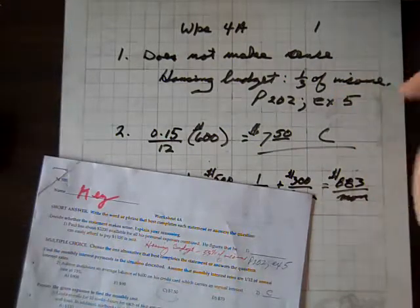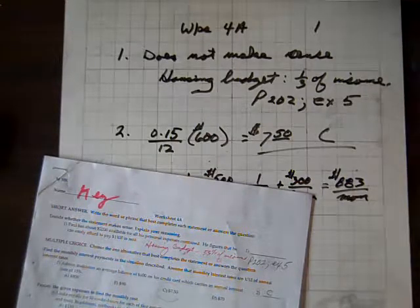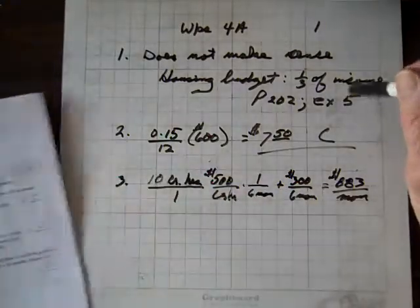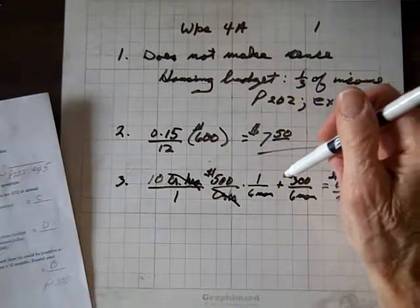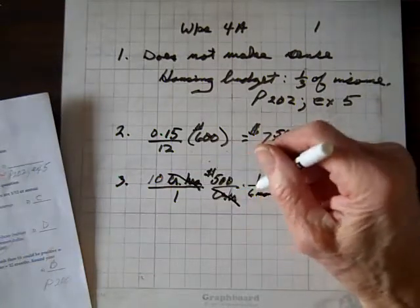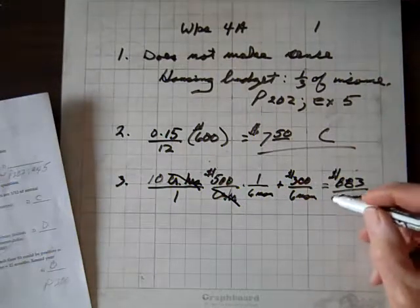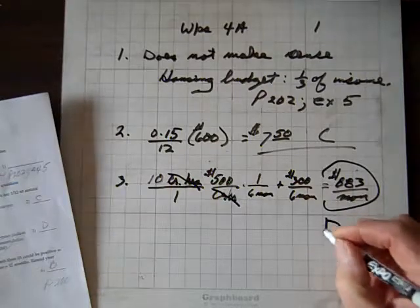Now for the next one, 3, Linda enrolls for 10 credit hours for each of 2 semesters at a cost of $500 per credit hour. In addition, textbooks cost $300 per semester, so we have to find the monthly cost. Okay, so the 10 credit hours and $500 per credit hour, and this is for 6 months, 1/6. So 10 times 500 is 5,000 divided by 6. And we're going to add that to $300 divided by 6 months. And we get a value of $883 per month. And that's selection D.